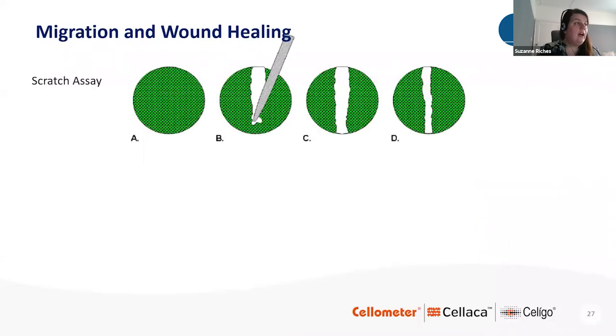And my final application that I just wanted to cover here, if you're looking at stem cells, you might be looking at applications such as migration and wound healing as well. So what image cytometry can do for you is it means you can do things like scratch assays, and you can monitor the cells healing that wound after a scratch assay. That's done quite simply. You get a monolayer of cells in your well, you produce a scratch down the center, and then monitor on a daily basis to see how that scratch is healing.